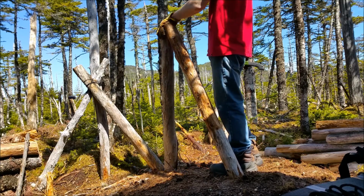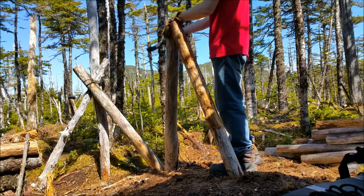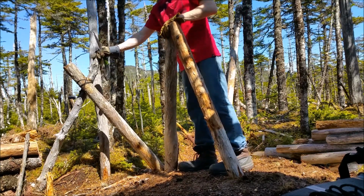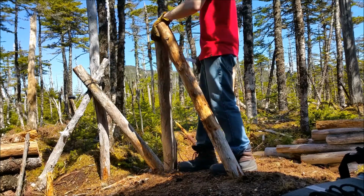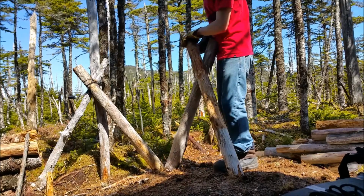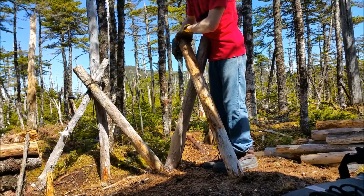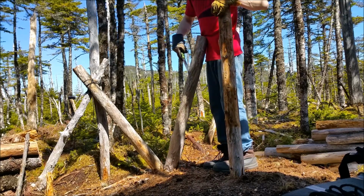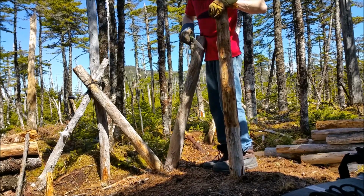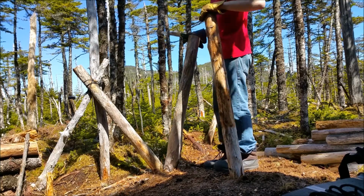The plan for the table is basically 2 sawhorses and then logs in between them. So I got the first set of legs set up there. All I did is 2 logs, you cross them together, and I've been marking like that basically with the saw. I'll cut in a bit and then I'll chop it out with the axe on both logs and then just tie them together, and that makes it pretty solid.